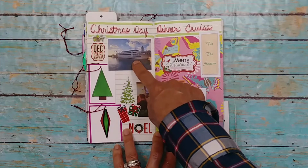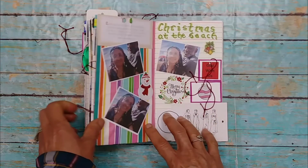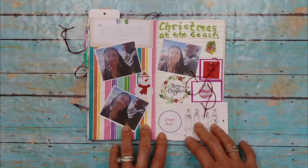This is the ship that we did the cruise on. And then this is a couple of other people doing that as well. And then also before the dinner cruise, my husband and I spent several hours at the beach, and a lot of other people did as well.